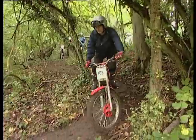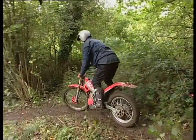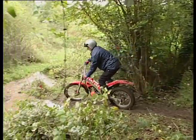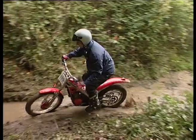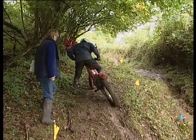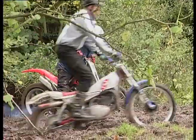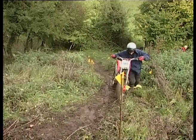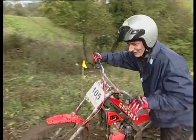I'm knackered. It's amazing how strenuous it is. If you can get through the sections cleanly, then physically you're okay. But every section I've had to drag the bike out of something, and it's very, very physical. And I have to say, I am knackered. Here we go, never-ending push.